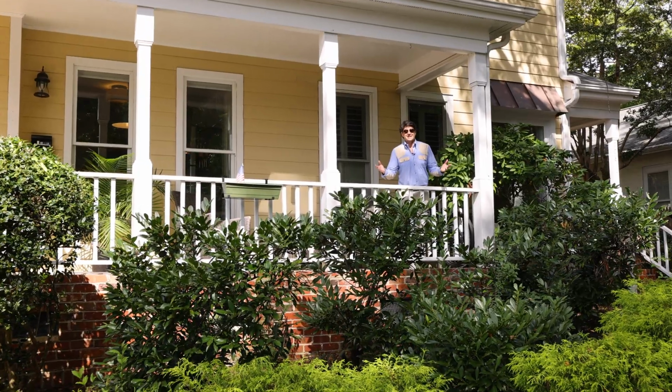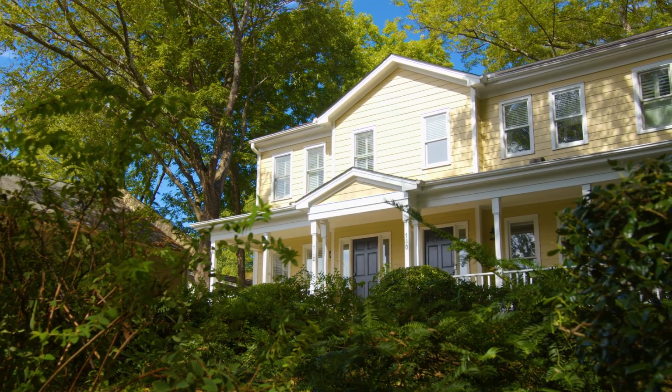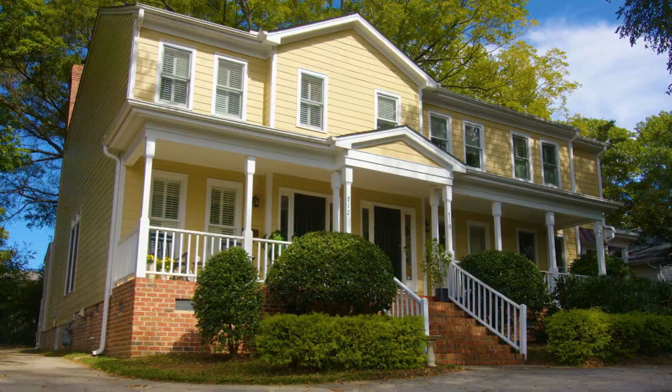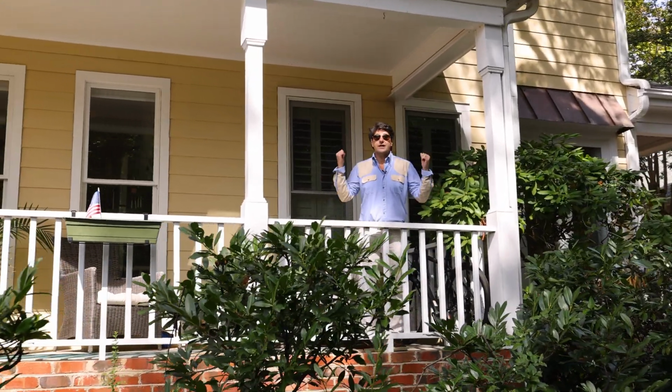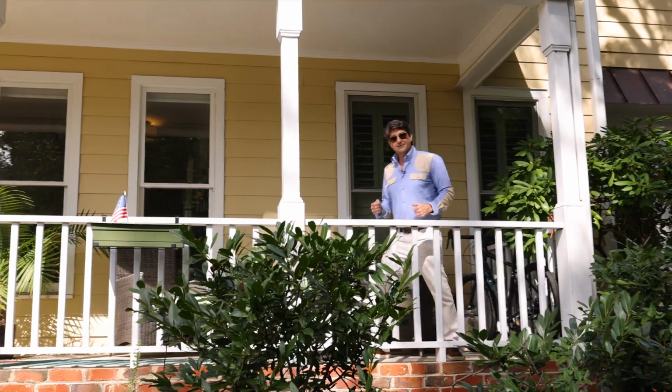Welcome to my newest listing, this amazing 2-bedroom, 2.5 bath townhome in the heart of 5 Points, in the heart of everything. You are gonna love this home. Come take a look.